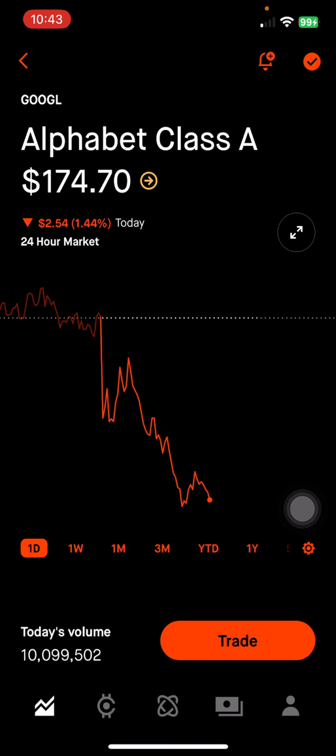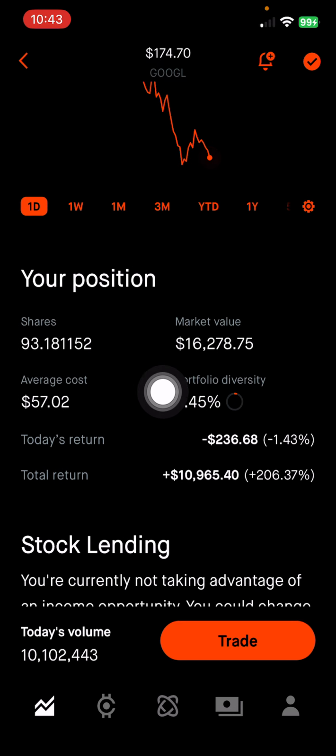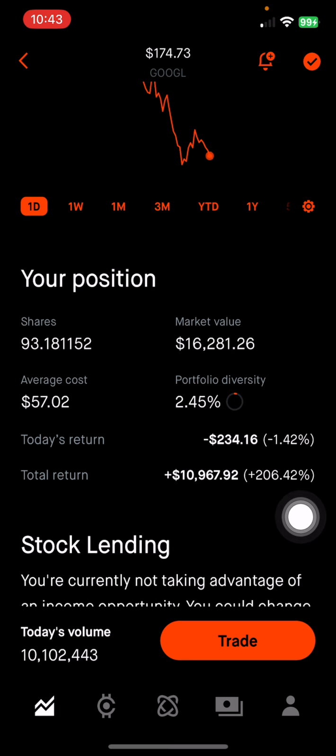Next is Alphabet Class A shares, which has voting rights. This makes up 2.45% portfolio or $16,000. Up 206% on this position.